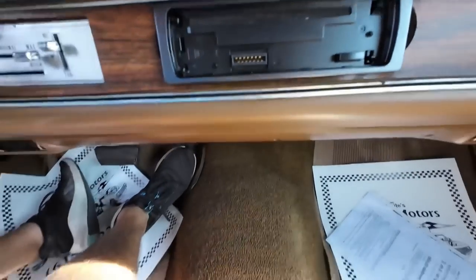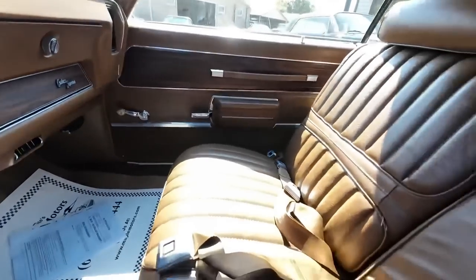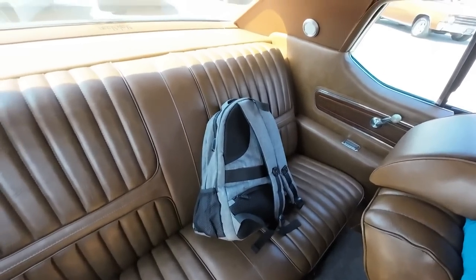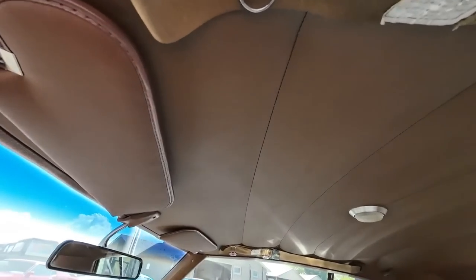Base of the radio is in the office. We keep that out of cars, just, you know, keep people from destroying our vehicles over a radio. The interior looks good. Headliner is super clean on this one.